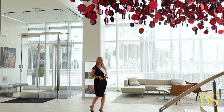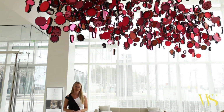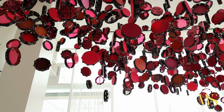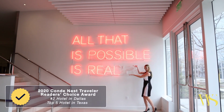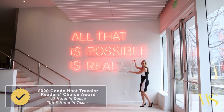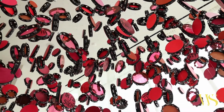Now, this hotel really wanted to continue the conversation of the arts by making the hotel a living gallery. Now, this just isn't another Dallas hotel. In just 1 year of opening, they've proved a winner by receiving the 2020 Condé Nast Traveler's Reader's Choice, #2 hotel in Dallas, top 5 hotel in Texas. What an accomplishment. Here in the lobby, you can see unique one-of-a-kind installations by artist Lava Thomas.